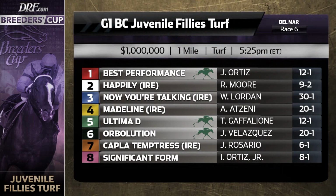Chad Brown is the morning line favorite. Mike, in the number 11, Rushing Fall, a perfect 2 for 2 in her career. She handled soft ground and won last time out in the Jessamine, and boy, that was a strong late kick. Yeah, she really rolled through the stretch in that race from far off the pace. She's got the figures. As far as the stateside horses are concerned, she sort of stands out in this field.